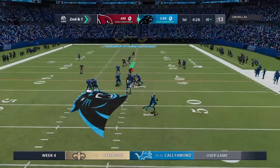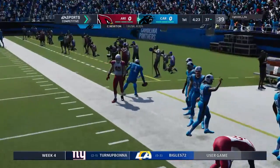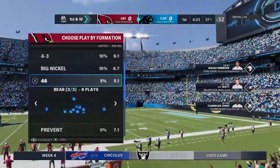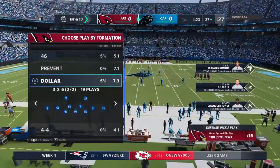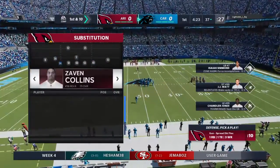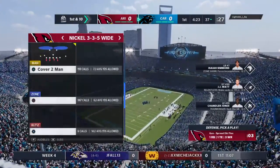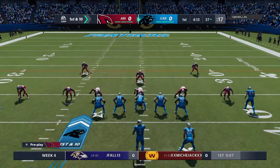From the 41, Newton. He'll buy some time right. And he's going to keep it here. And he'll go out of bounds after taking it a little further down inside the 40. 4 yards there as they let him out of the pocket, and he got enough for the first. First and 10 at the 37-yard line. Line of scrimmage, the 37 on first and 10.